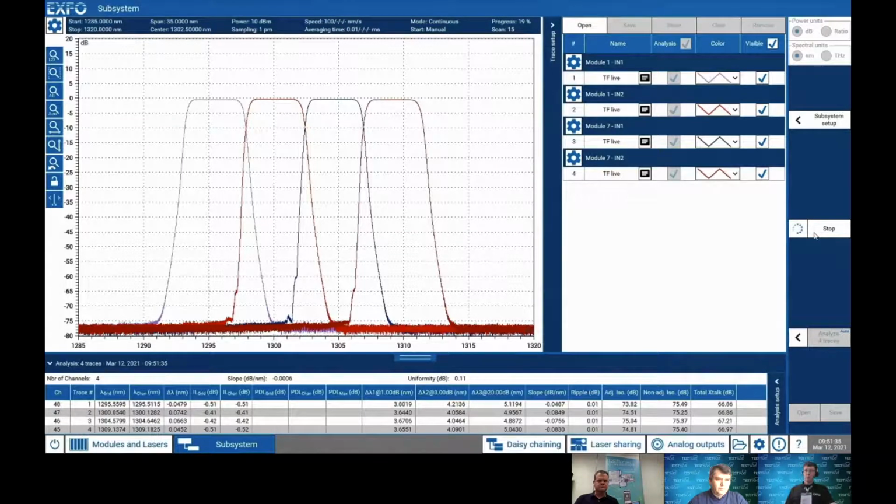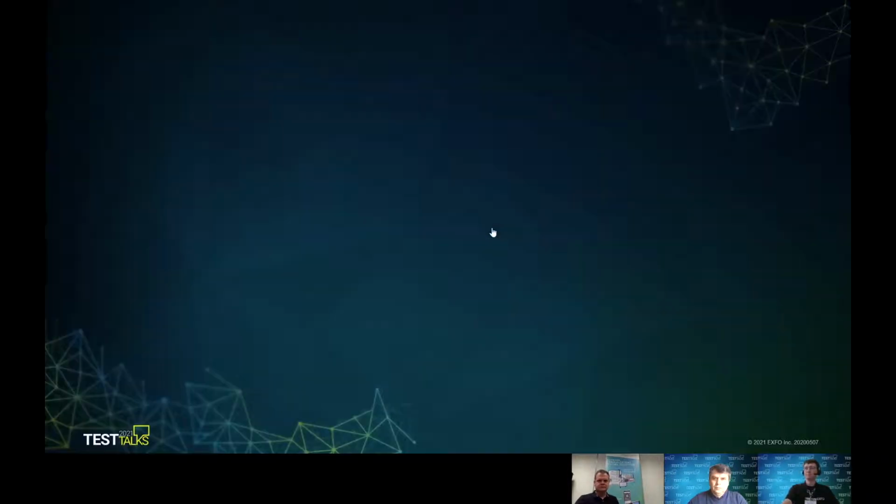So that's to give you a rough idea of what is possible with this CTP10. Obviously, I could go on about every single aspect of the GUI, particularly daisy chaining or laser sharing, the fact that you can save full configurations and load them back again a bit later on. But I will stop here and hand it back to you again, Gwen.